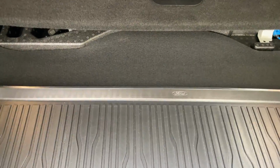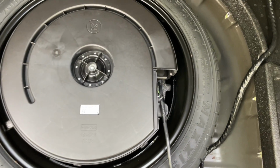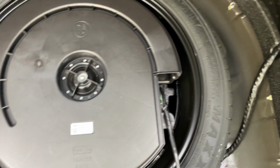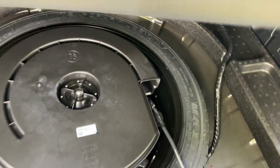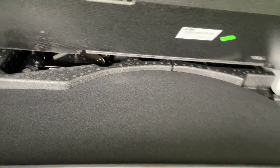We're just going to pop that up there for a second, out of our way, because underneath this little liner here is a space saver spare wheel with the Bang & Olufsen sub in the middle and the amp just hidden away down there. So if you're into your music, you've got a fantastic sound system on board, or if you're into getting punctures, you have a fantastic spare wheel, and all relevant tools, jacks are supplied underneath there as well.